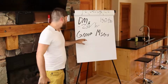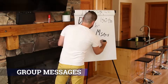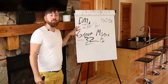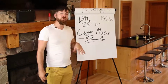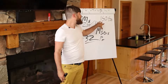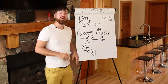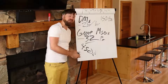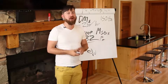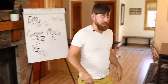Now, you can also send group messages, and you can add up to 32 people per group, okay? So 32 people per group. And this is a way you can actually expand your presence. So you can send 32 messages times 150 messages a day. So that's something like 4,500 messages per day that you can actually send out. So you can get your links out to a lot of people, and that's pretty exciting.